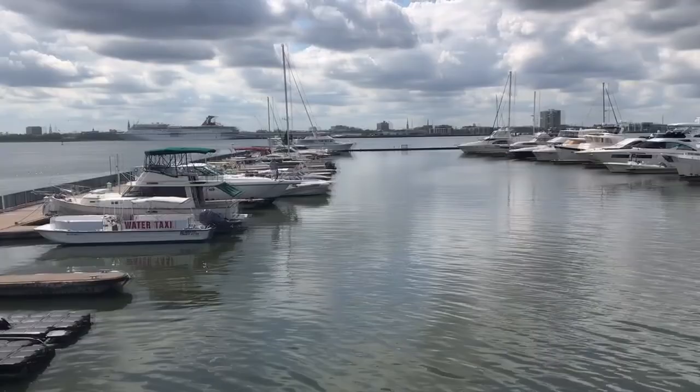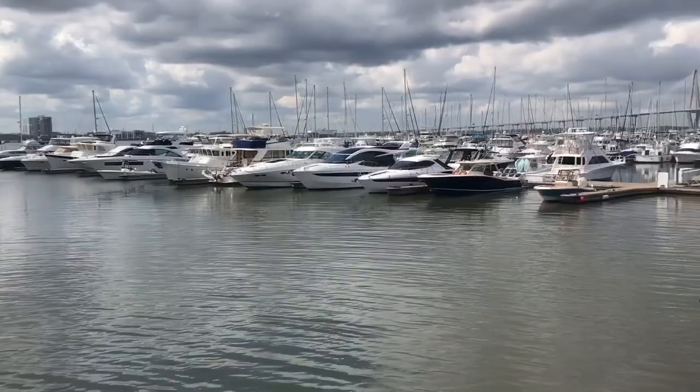We've arrived at Charleston Harbor Resort and Marina. The rain has cleared out and it's shaping up to be a beautiful evening.